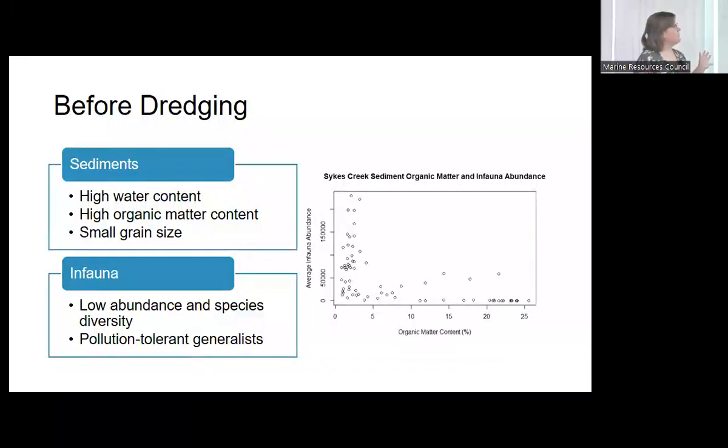Okay, so this is what Sykes Creek was before dredging. We have been sampling since 2020 on this project. Dredging was done last year, so we have 2 full years of pre-dredge data. And what we're seeing is that our sediments are mucky. They have high water content, they have high organic content, and they have really low grain size. So they exactly fit that profile of muck.